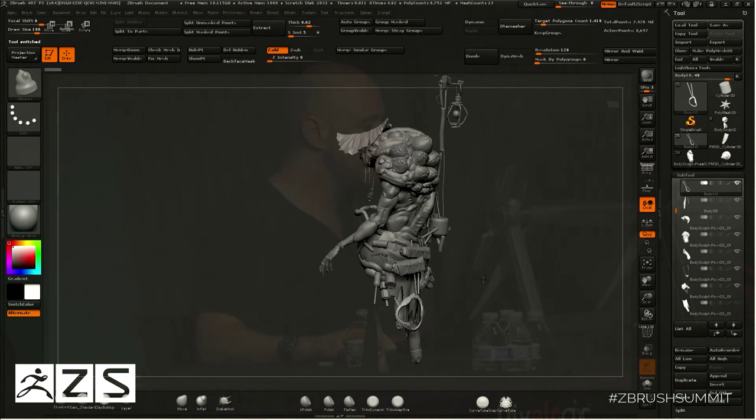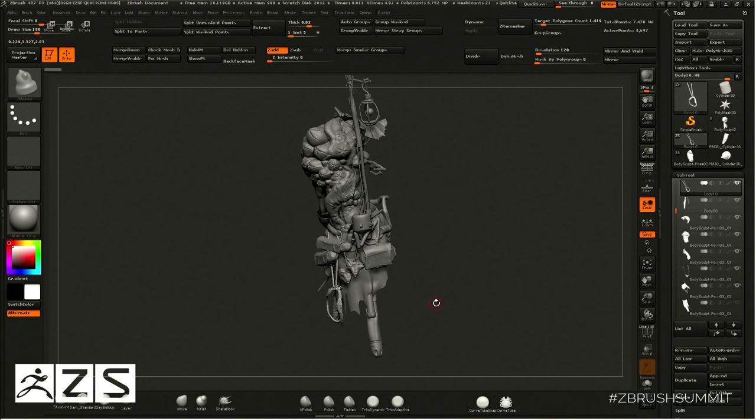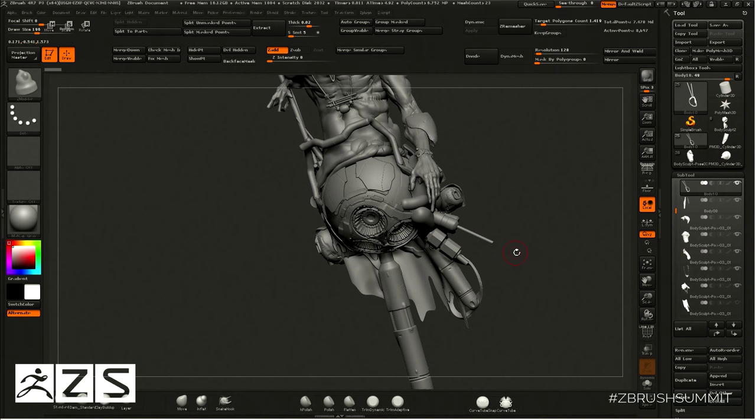All right, cool. I'll jump ahead a bit. So this is my final, and I don't know if you remember, but earlier on, his cloth that's hanging off all this junk was way longer, and at some point I just decided to cut it in half and stick more machinery under here. And sorry, let me give you a better view. More machinery.